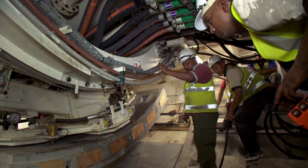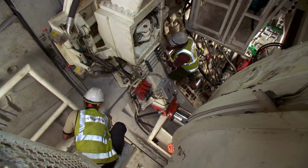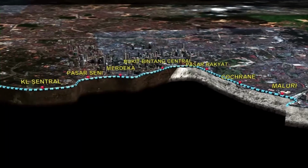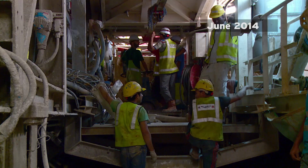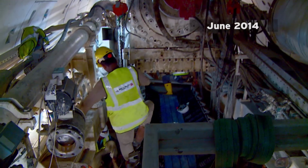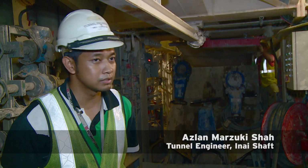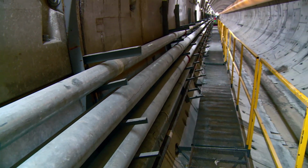For the first 2 kilometers, the TBM was running on the variable density mode, while mining in the Kuala Lumpur karstic limestone ground conditions. After passing the Inai Shaft and approaching the Pavilion Mall, the ground conditions changed to the more stable Kenny Hill Formation. To accommodate these ground condition changes, the TBM underwent a mode conversion from a slurry-based machine to a dry muck mode. For the past few months, this variable density machine has been taking out material from the machine using pipelines.